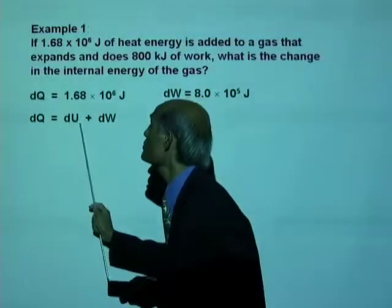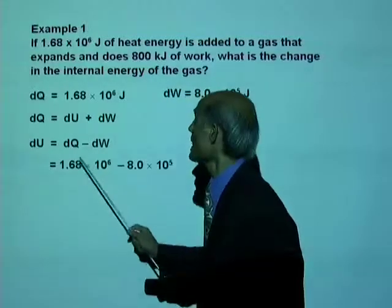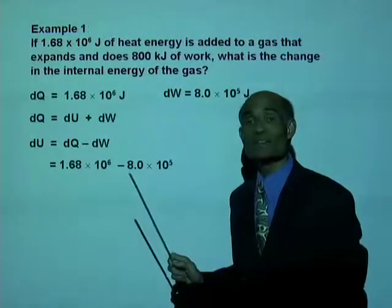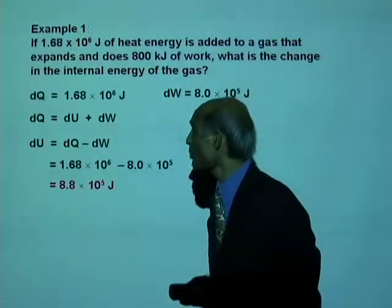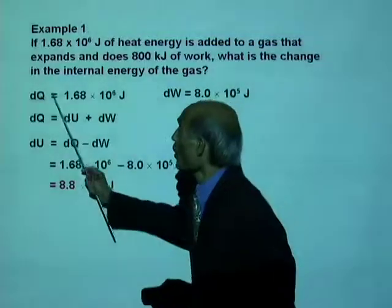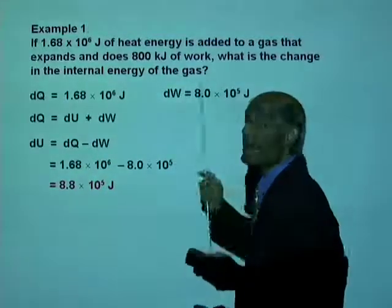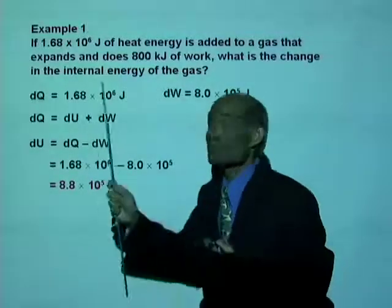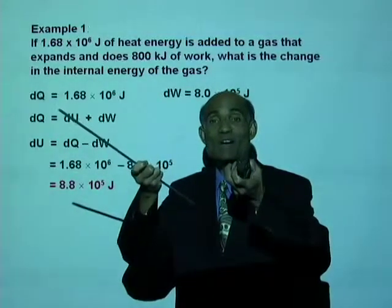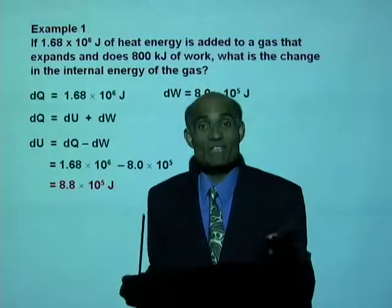Now therefore, what is dU equal to? dU equal to dQ minus dW. That will be 1.68 times 10 to the 6 minus 8 times 10 to the 5. And that is 8.8 times 10 to the power of 5 joules. So, of all this heat that is added, this much is made into useful work. The system does this much work, and the rest of the heat increases the internal energy, so that the first law of thermodynamics, the conservation of energy, is satisfied.